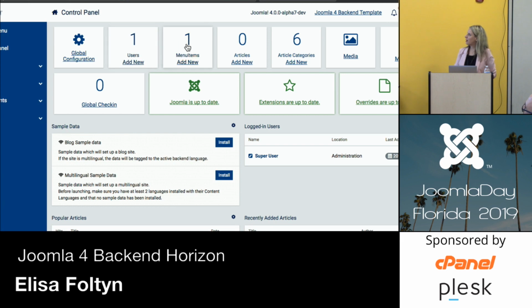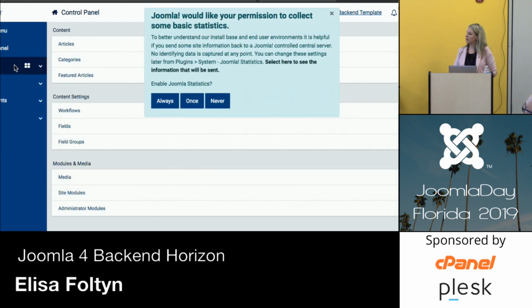So we have the quick icons at the top, which we're missing in the current state, with a number of actual contents on the side. You can directly add new items from the control panel. You have a designed menu with the dashboards. Here we need to still work on the accessibility, so everyone will be able to navigate through the menu with ease.